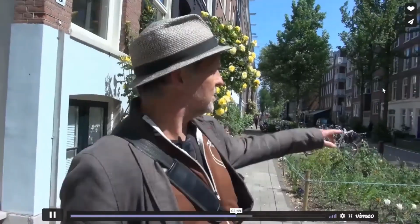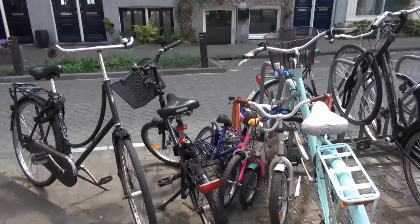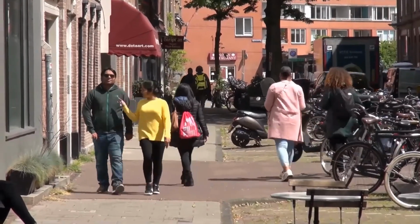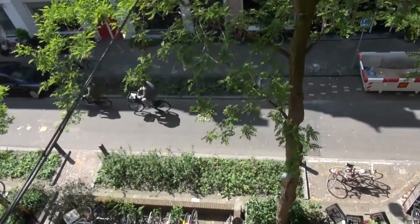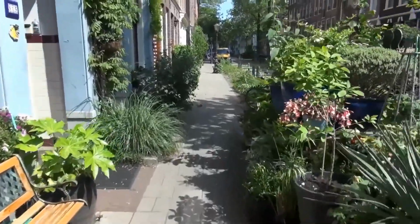So you can see all these bicycles standing here on the streets. They were practically placed against the houses and against the windows, so it was hard to walk on the pavement. And now we put them here, and look at it. People all of a sudden want gardens again or more greenery, so yeah, it becomes more of a community. It's like a half park, half urban setting, which is kind of amazing when you think about it. If you think about streets, always having cars there.